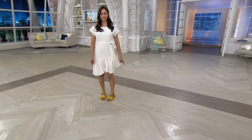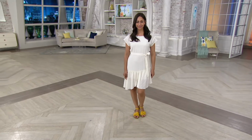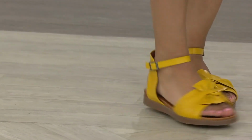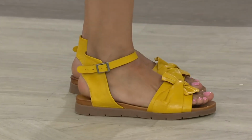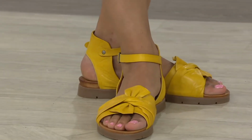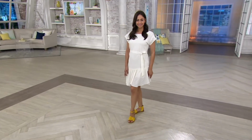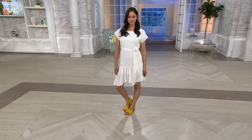Bohemian brand, always candidly a top tier price point because their leathers always come from Portugal. This is the Dory. That's what they're calling their ankle strap slide sandal with kind of the bow tie effect on top. The leather is so supple, and this is the first time you've ever seen this one on air. It's also shipping for free. It's only about, I'm going to say, 10 days old, if that.